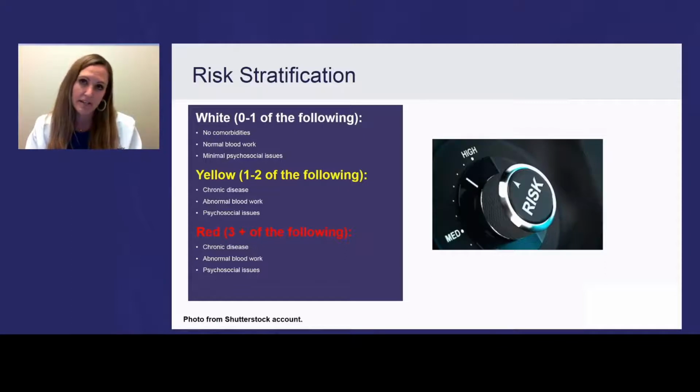One idea that has been presented is to utilize the color system similar to the wristbands for fall assessment. So the stratification of white being that they have 0 to 1 of the following: the comorbidities, they have normal blood work, there's minimal psychosocial issues. Then yellow, they're at higher risk, and then red, they have 3+ of those issues that would contribute. The advantage to using a system like this would be alerting other healthcare providers within a larger system of the patient's risk. So this is helpful for our patients who are seeing multiple providers in the same system.